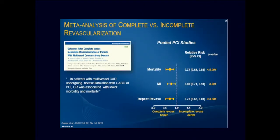There is some great data. This is a meta-analysis of 90,000 patients from multiple trials, just looking at complete versus incomplete revascularization. Some of it's randomized and some of it isn't, but definitely I think most of us do feel if a patient can get complete revascularization, there's growing evidence that that is the best option. And if you can do all of these different techniques and do it with support and have the time to do it, it's nice to get as much complete revascularization as possible.